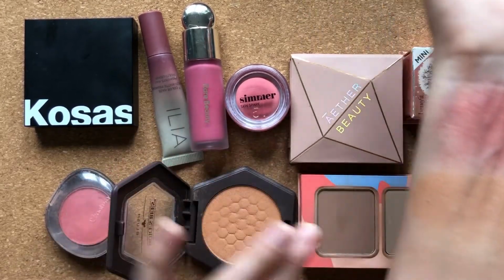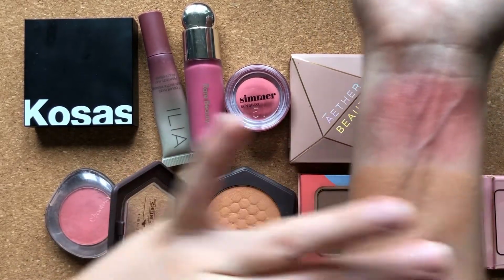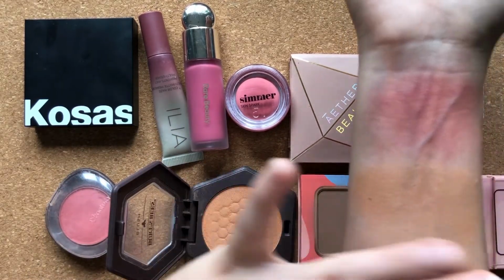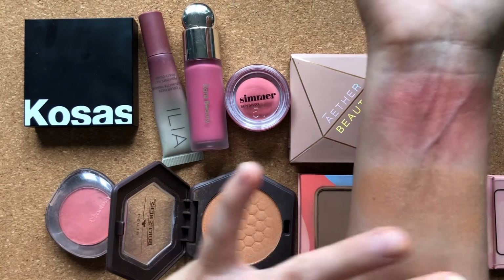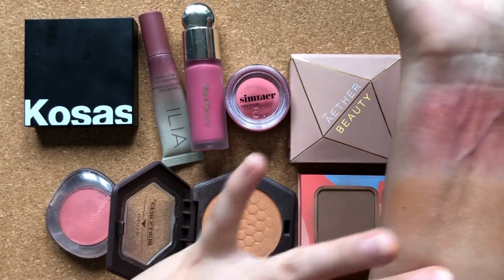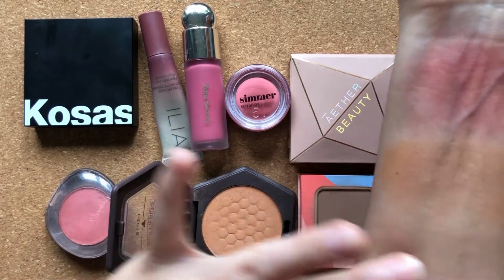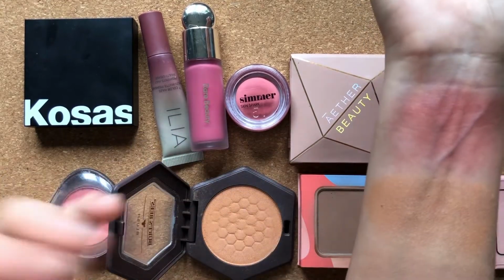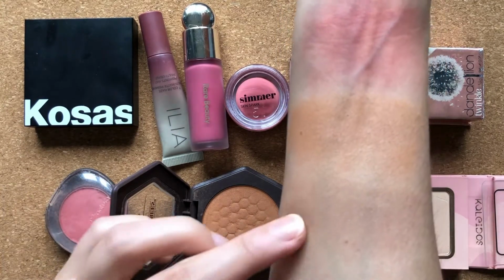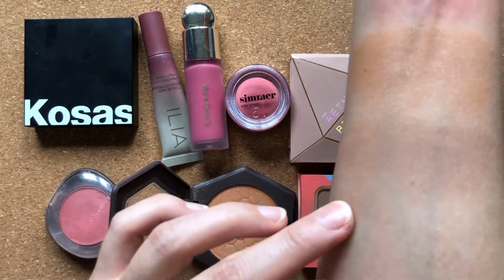It doesn't swatch as well, but on the face, it's perfect because you can build it up slowly and you don't get that mud feeling on your face because you have a lot of control over it. You just keep building it and it's foolproof, dummy proof, let's say. So see, it doesn't look as cold when you look at it on my skin.